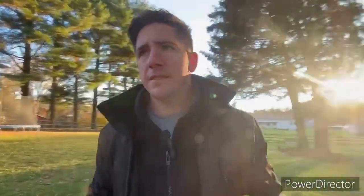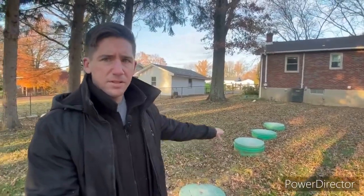But first thing I wanted to go around and show you guys is the tank itself. So when we're looking at the septic systems, it depends on the size of the tank that you actually have, based on how big your system's going to be. I have a Greenworks system. It's a plastic tank. And most tanks, you'll see the actual lids to the tanks.